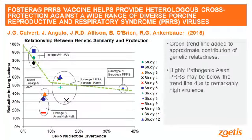This is a poster we presented 2 years ago at this meeting. I've added the green trend line since then. But the idea is to look at what is the relationship between ORF5 nucleotide divergence going from homologous to cross-type, or type 1 PRRS versus PRRS 2, and a measure of protection, this is % reduction of lung lesions.